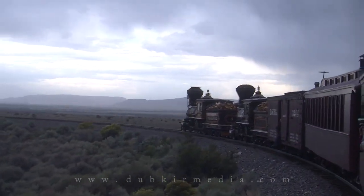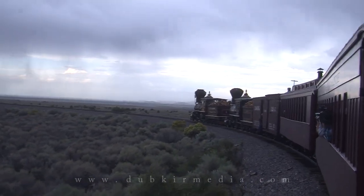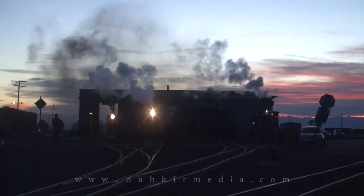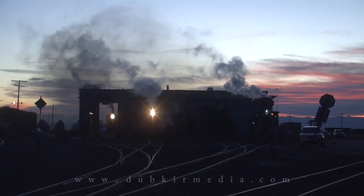At the end of this trip, a weather system moved in, bringing rain showers to the area. Because of this, we bid the Thursday trip farewell and start first thing Friday morning. On this day, all four locomotives would pull two separate trains to Chama.